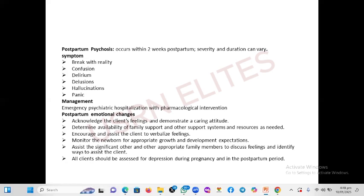You will need to come in there, like I said, safety first. With your management, these people are a psychiatric emergency and they will need hospitalization with pharmacological intervention.